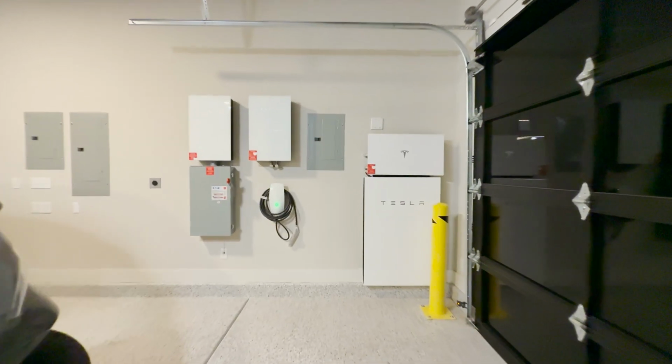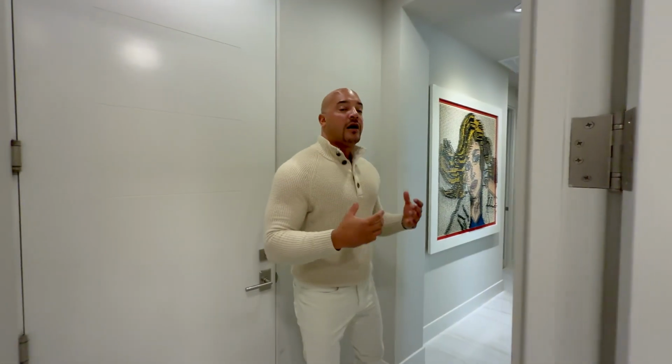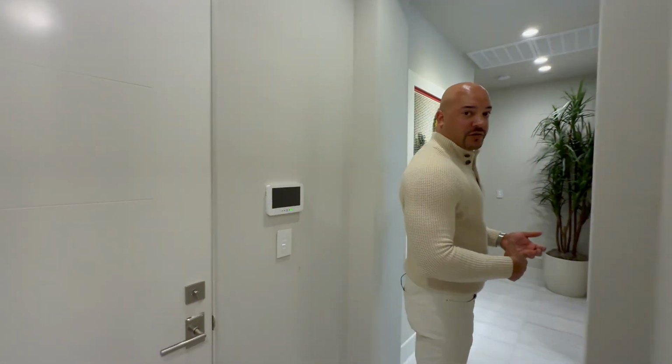Epoxy floors, you have your glass tinted door for the garage, but this does have a solar system, and it does have the Tesla Powerwall battery backup. So a very functional and wonderful solar system.